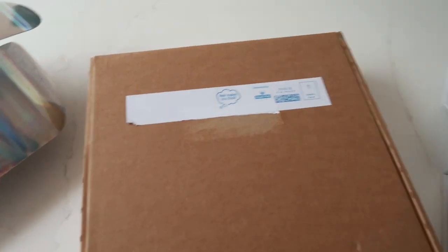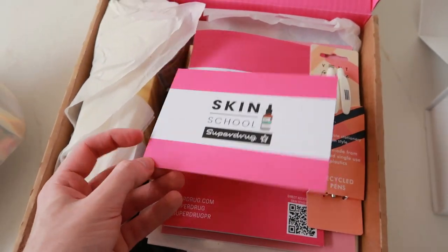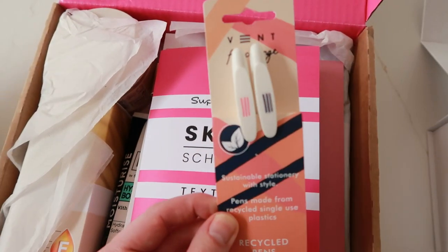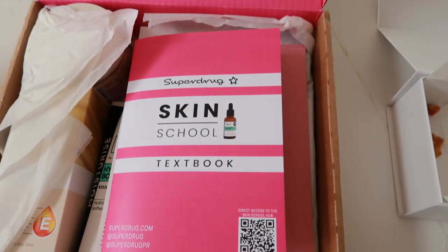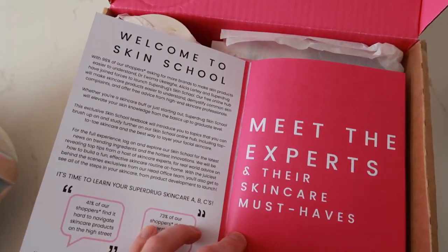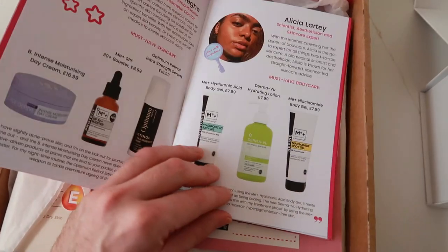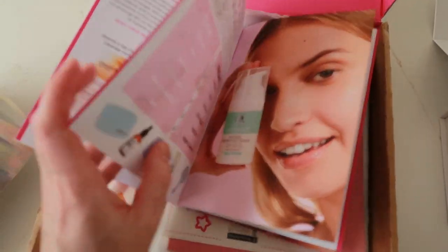But then also, which is really exciting, is this incredible package from Superdrug. Of course we've got the Skin School campaign, and it tells you a little bit about it there, and also the virtual event that's happening at 10 a.m. today. We've got some really cool looking pens made from recycled material. That's so amazing. And then we've got a little textbook here. It's a new, really great service to inform customers all about skincare ingredients, skincare products on offer, different concerns to target, and a great set of recommendations by beauty and skincare experts.